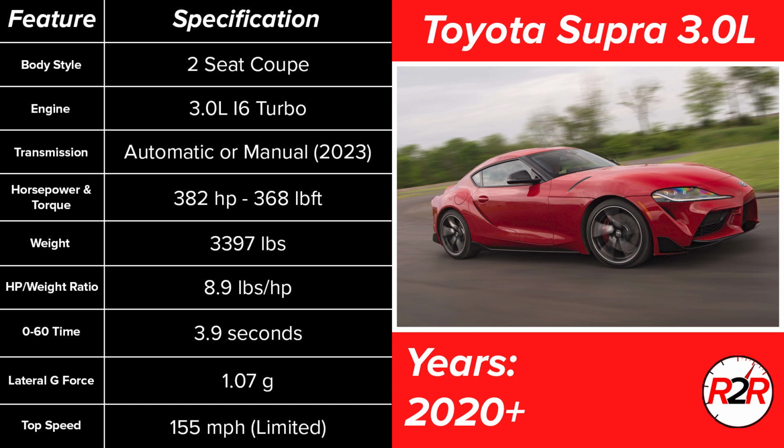As we approach the new model year, they will be available with a stick shift, and the Supra is one of the best packages that you can buy for $50,000 right now. It is definitely one of the newest cars on this list, as you can find 2021, 2022 examples for pretty much right under $50,000 with pretty much brand new car type of mileage, and this car is pretty quick.